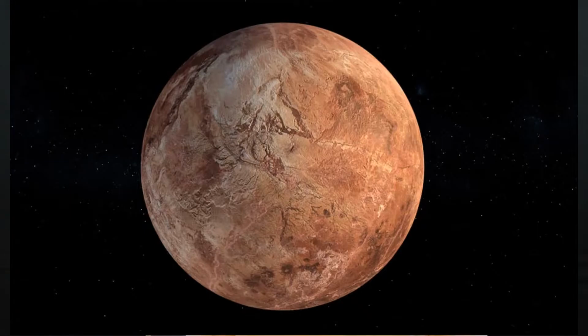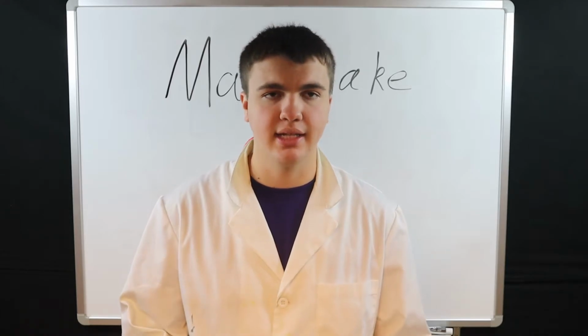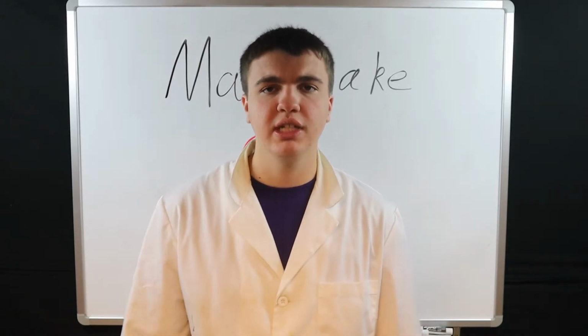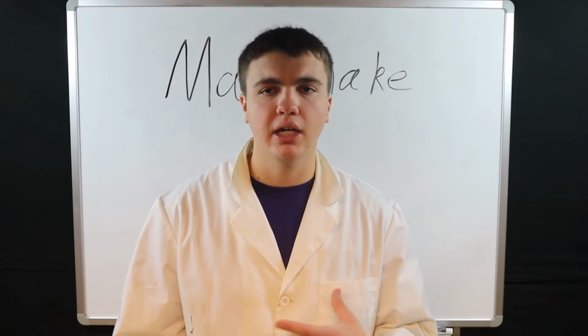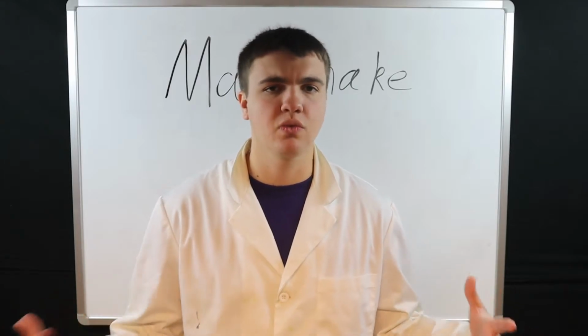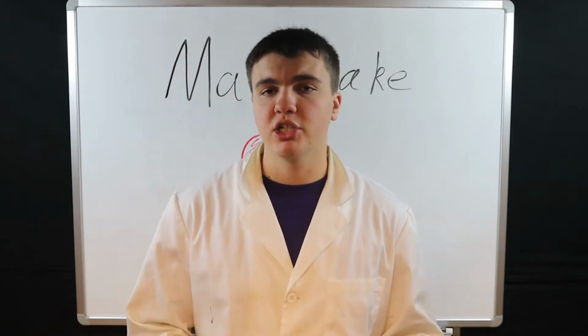Makemake is the 3rd dwarf planet from the sun. Unlike the last 2 dwarf planets, we have not sent a spacecraft to explore the world. So any images you see are very pixelated and are taken from ground-based telescopes or with the Hubble Space Telescope. Any other images are artist renditions, as you can see here. We do not know much about the object.